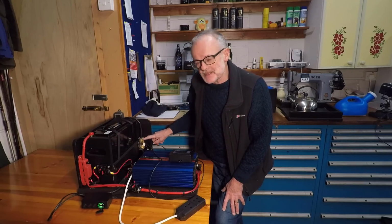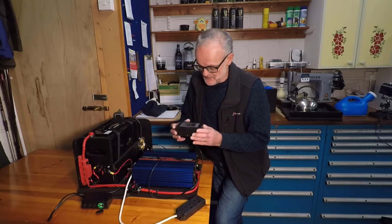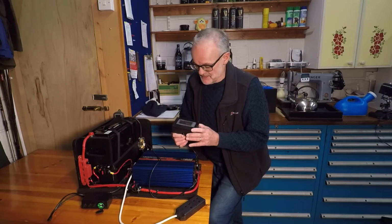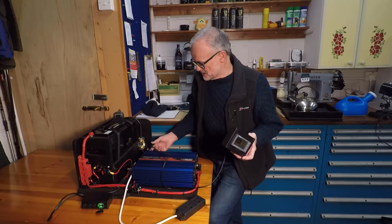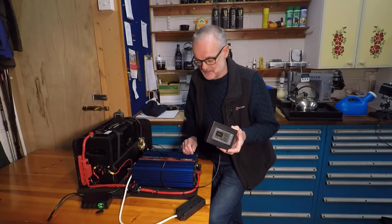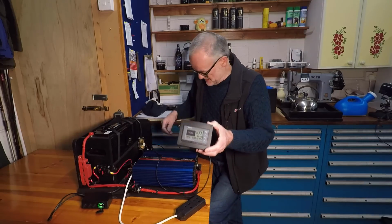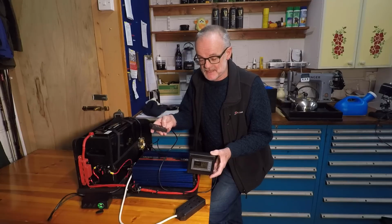This is a shunt with a battery monitoring system. So I've got this battery monitor here. These all come with massive long cables on, and I had to shorten them and joint every little bit because I ended up with too much cable. But that's the battery monitor, and I've also got a remote for the inverter.